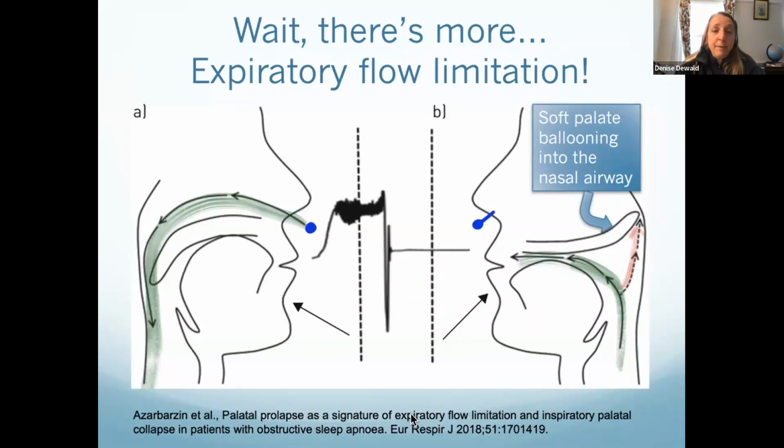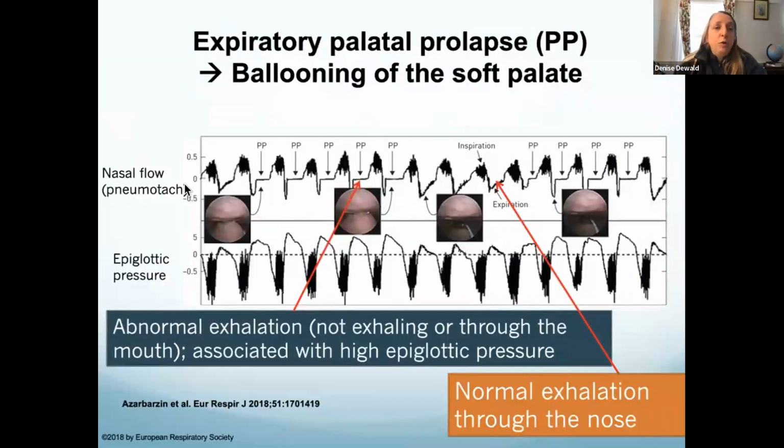And this is a great paper. If you're interested in this, it's a really good paper to read. This is just ballooning of the soft palate. Here they use a pneumotach to look at nasal flow, and they had some pictures. Here they measured epiglottic pressure, where inspiration is negative and expiration is a positive pressure.